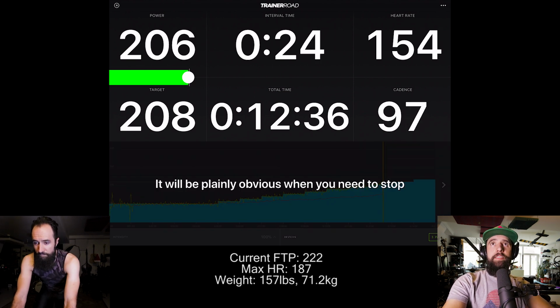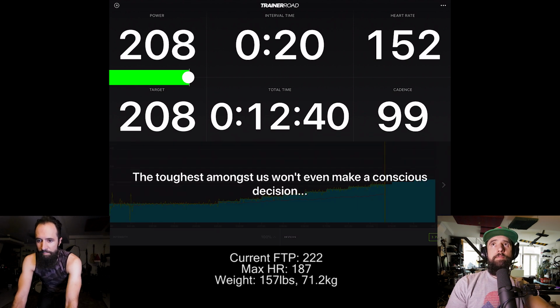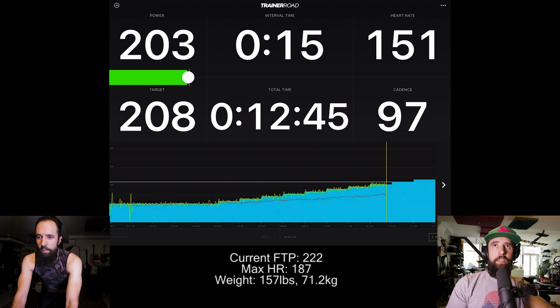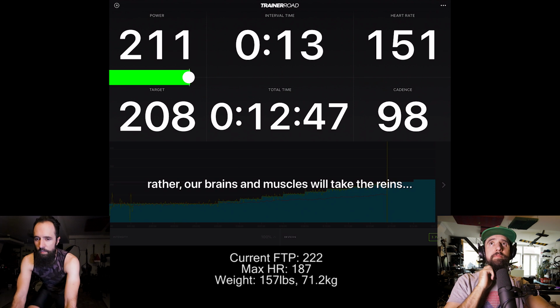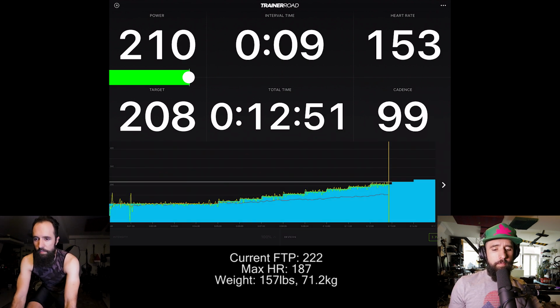Okay, 208, I am in zone 3. My heart rate, 150, I'm putting some work in there. I'm sweating. Zone 3. So strength work.